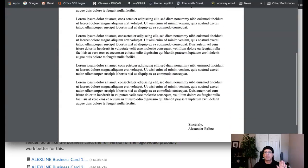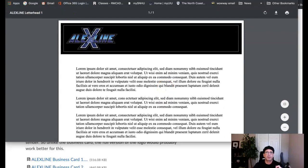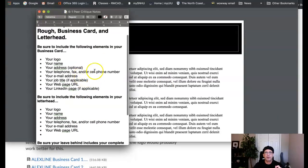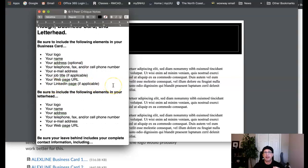But you definitely want to include all of your contact information in the letterhead. Here's your general rule. This is what we're looking for right here. Here's our note. So elements to be included in the business card: your name, your logo, your address. It's optional in a business card, but recommended. Your telephone, fax, and or cell, email address, job title, web page URL, and your LinkedIn page, if applicable.